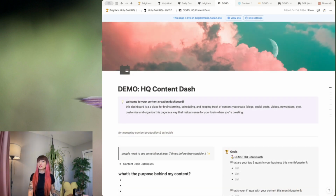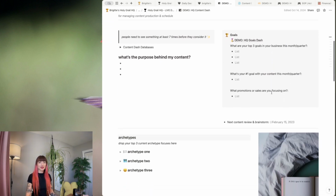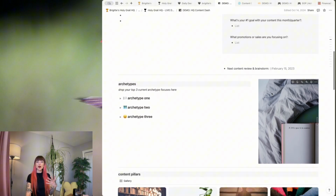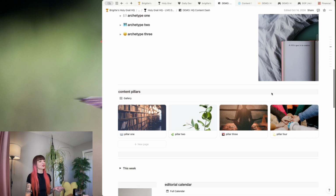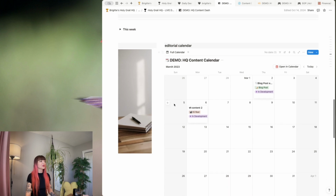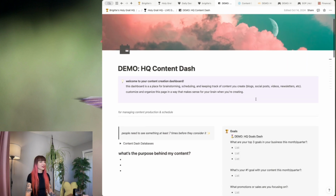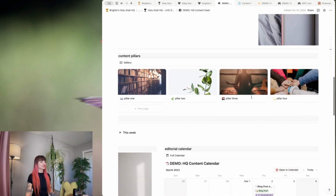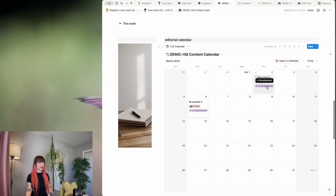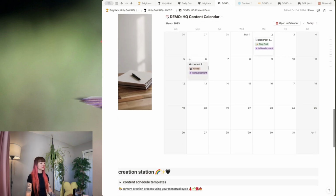My next most used dashboard is my content dashboard. So this is the space where I store ideas, keep track of what content I am working on, schedule my content, and store everything once it's done, like the copy that I've written and links to where the content lives on the internet. I have mine set up with inspiring and fun visuals mixed with reminders up here of my goals. And then I also have distinct sections with each step of the content making process. So I've got different views of this same database here so I can see what is scheduled here on the calendar.